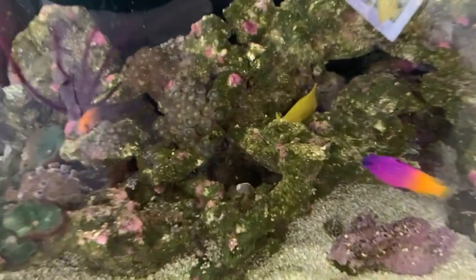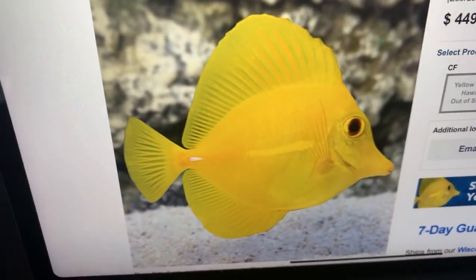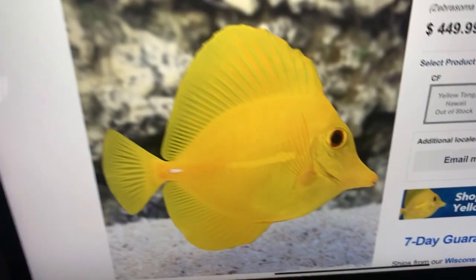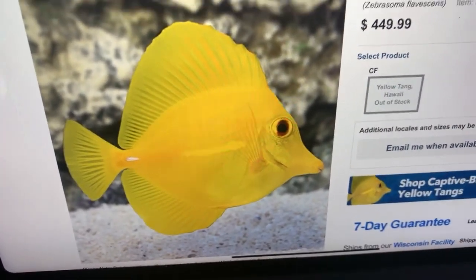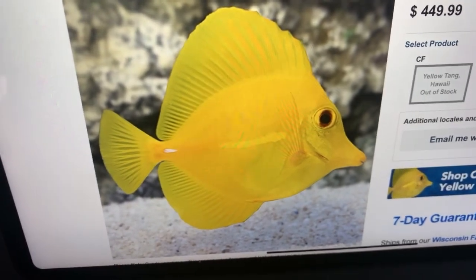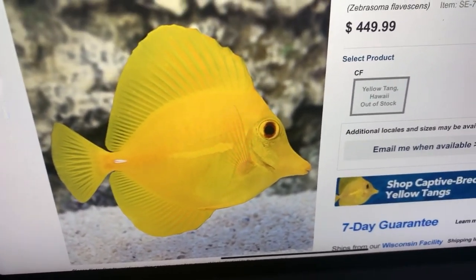But it's a beautiful fish, and as you can see, I have one of those in my tank. He's gone to hide now, hasn't he? But yeah, I've got one of those now. Obviously, a lot of these fish on the list, I've probably had at some point or got one of them now, and that's why you stock your tank with your favourite fish, don't you? So the yellow tang is a perfect example. Beautiful fish.